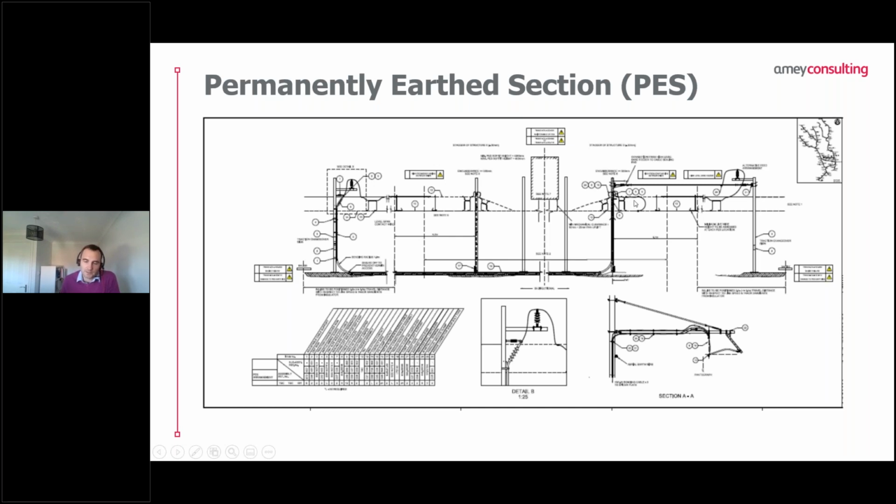On this right-hand side, we've got another arrangement where we're using a bay feeder in order to try and reduce the amount of HV cable and trough route. So the HV cable transitions into a bay feeder, which will then transition to the next live side to continue on your feed around your permanently earthed section.